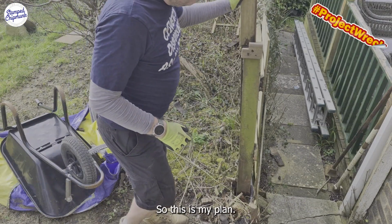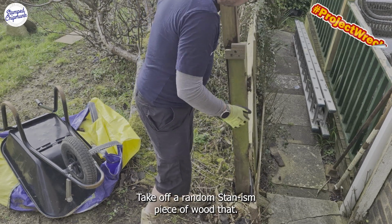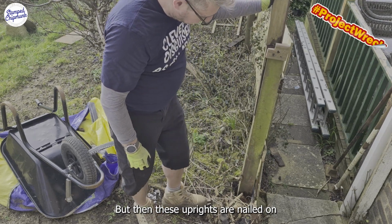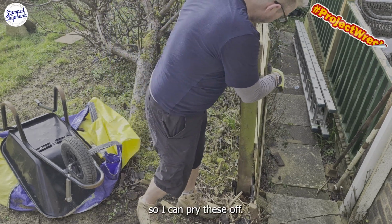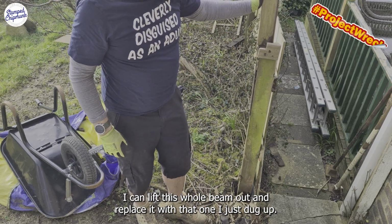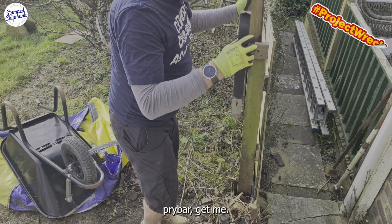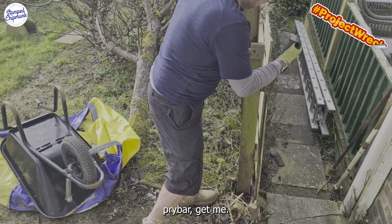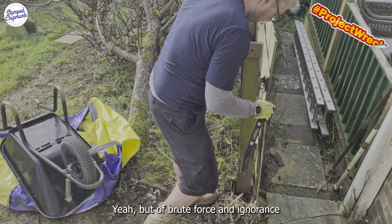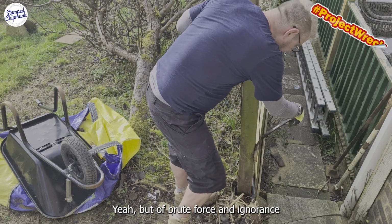So this is my plan. Take off a random piece of wood there, but then these uprights are nailed on. So if I can pry these off, I reckon I can lift this whole beam out and replace it with that one I just dug up. It's the plan anyway. So, pry bar. Let's see if we can get... There we go. Bit of brute force and ignorance.